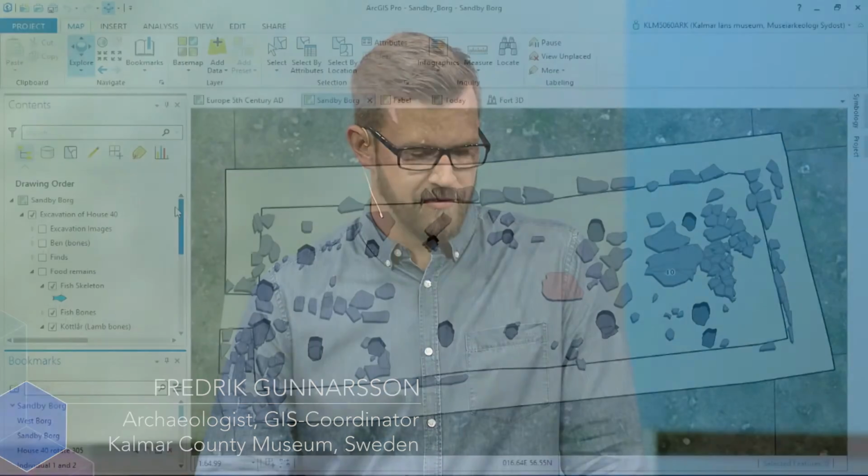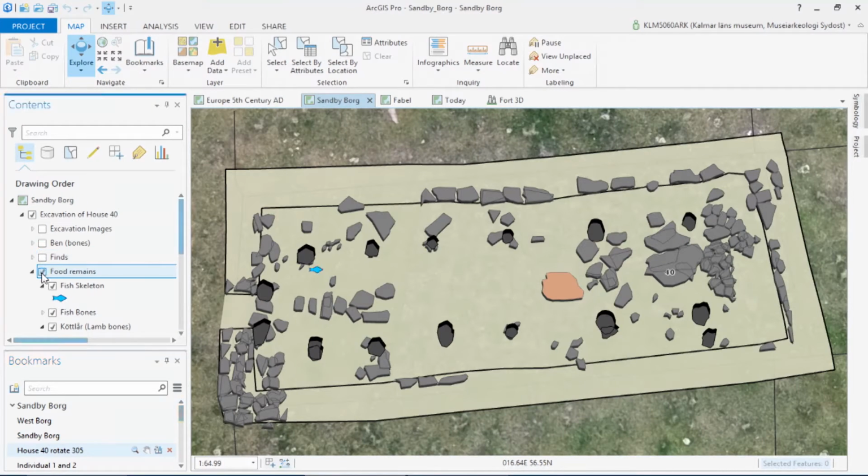We have been excavating in Sandbyborg for 5 years, and over the last 2 years, we have excavated House 40. For example, we have found a pile of lamb bones and fish skeletons. It would seem like the fort was suddenly deserted. They even left their meals unfinished, a moment frozen in time.